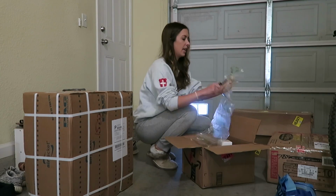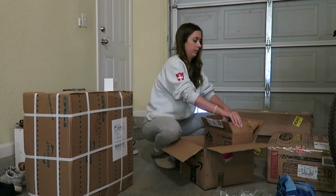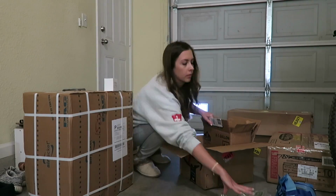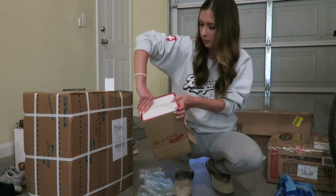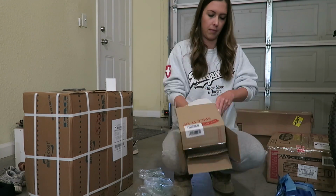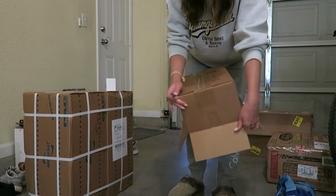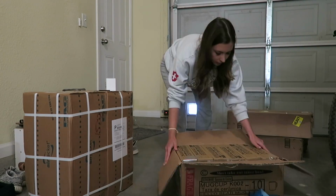First, I'm just unboxing some glue. I got quite a bit of glue in today just to top up my supplies of what I already had. And I hate all the boxes inside of boxes. It seems like it takes forever to open them all and break them all down. But I definitely have to recycle them. I'm super pro recycling and everything eco-friendly.